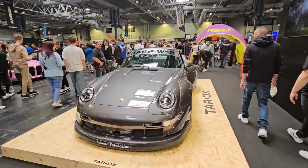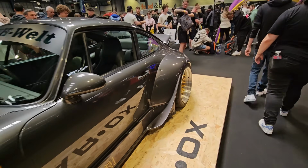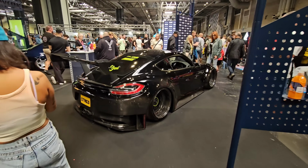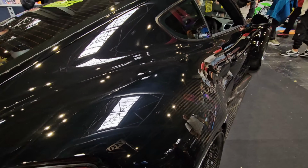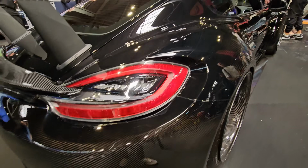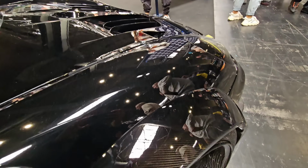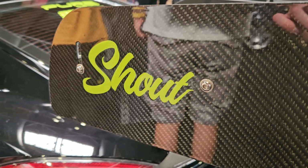I wish I'd brought my tape measure with me. We could have measured the arches on these RWB Porsche 911s. Look, another contender. And it's not just 911s with widths, we've got Caymans as well. It's all carbon fiber, but it blends into the black body paint and then back down to the carbon fiber exposed on the rear bumper. You could also say it blends into the carbon fiber dishes of the wheels as well.